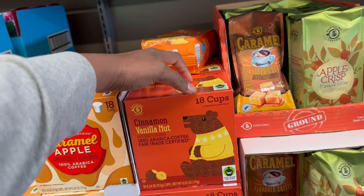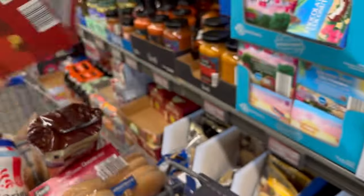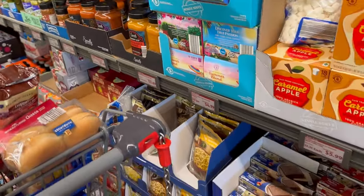Cinnamon vanilla nut. Oh, that sounds so good. I'm so into it. Y'all, when I tell y'all, my coffee is my coffee. That's all I'm going to say.